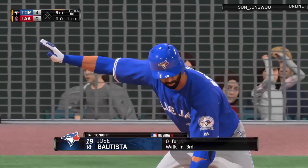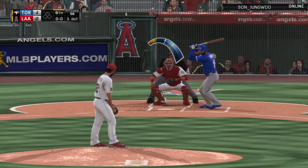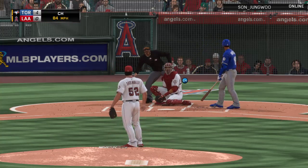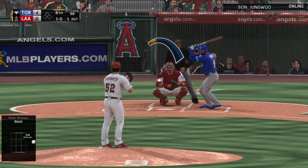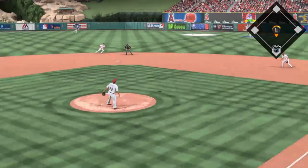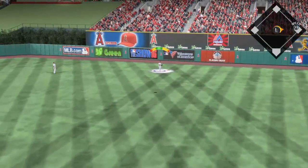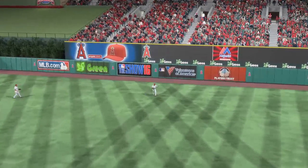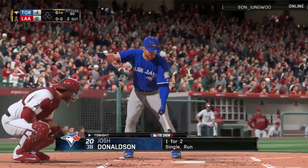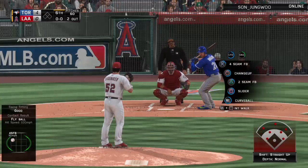Jose Bautista stands in, reached on a walk in his last trip. Infield in the overshift here, now the pitch. And that misses inside 1-0. Bases are empty, 1 man out. He goes the other way as this is hit in the air toward the gap in right center. The two are gone now here in the visitors' half of the sixth. Josh Donaldson will dig in here. 1 for 2. He's singled and grounded out so far.